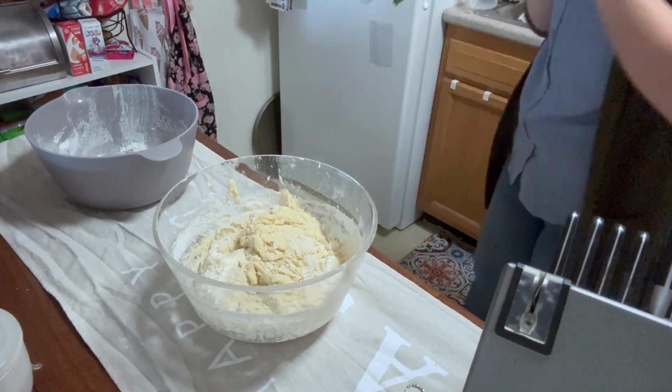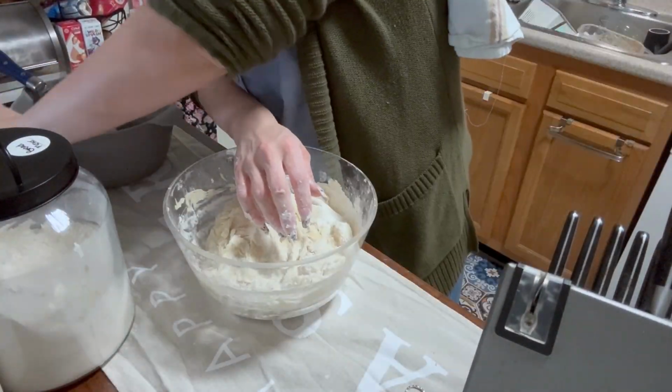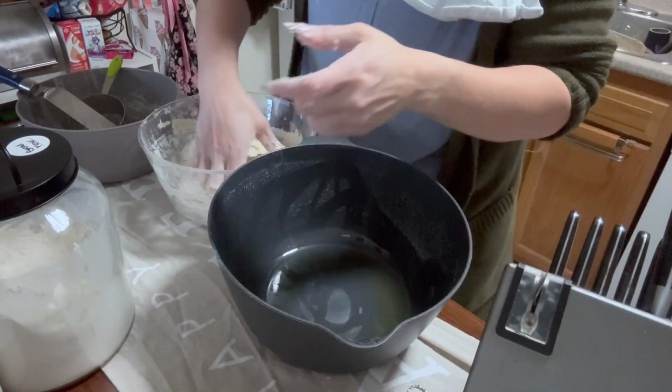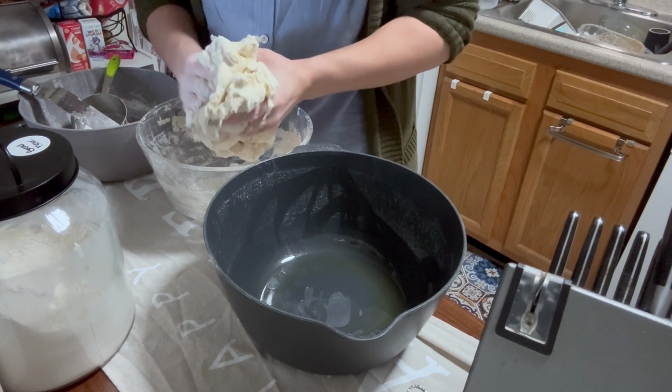I'm making it so that this is not sticky and getting it ready to be able to roll it in the bowl. That's where I added the bread flour to it. And here you see I'm using my hands to mix it, and it does come together the way that it's supposed to. Now I'm going to transfer it into my oiled bowl to get ready for its first proof.